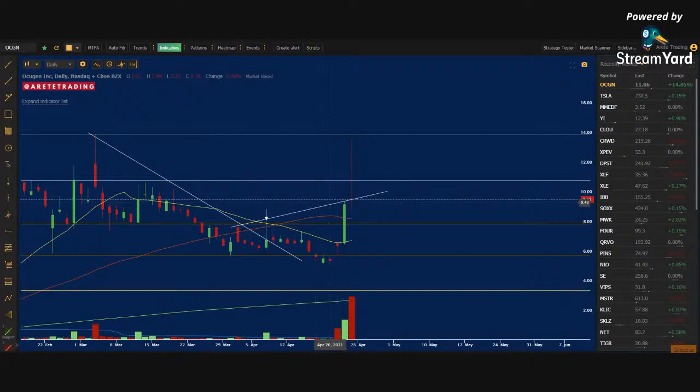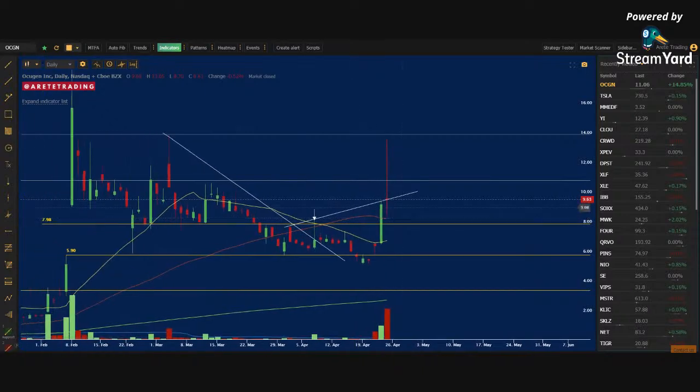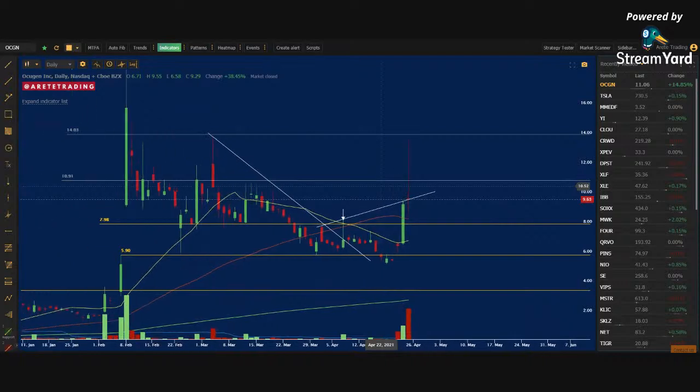So not only did I get above a higher high, I broke over a rising channel. What happens when you break above a rising channel? When we show them, you can go parabolic. That had my interest. So now I'm interested. Okay, so then we drill into it.